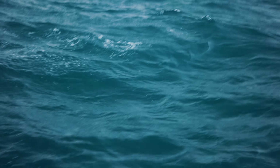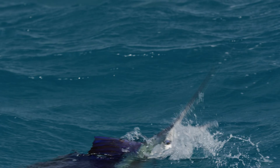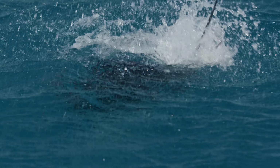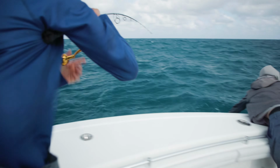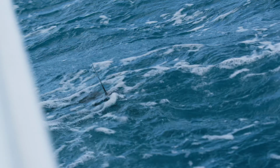Leader, there he is. Little guy. Look at the colors on that sucker. That'll work. Nice job.